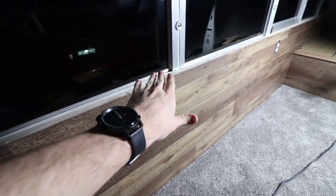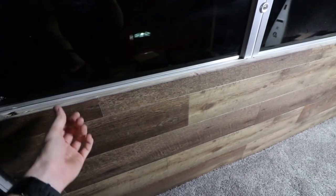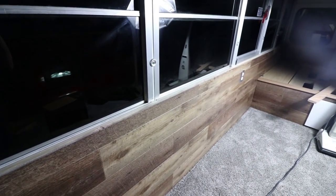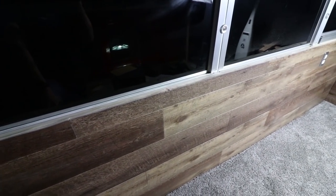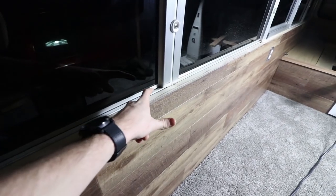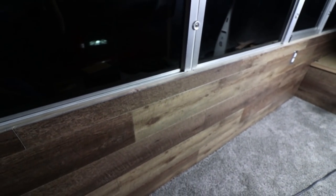It's not perfectly even, but that's fine because it's going to be covered by the trim and then another trim piece underneath, so you won't be able to tell it's not even because, well, we'll see. But now what I'm going to do is put the trim up, mark where I need to cut out these little squares, and then we're golden.